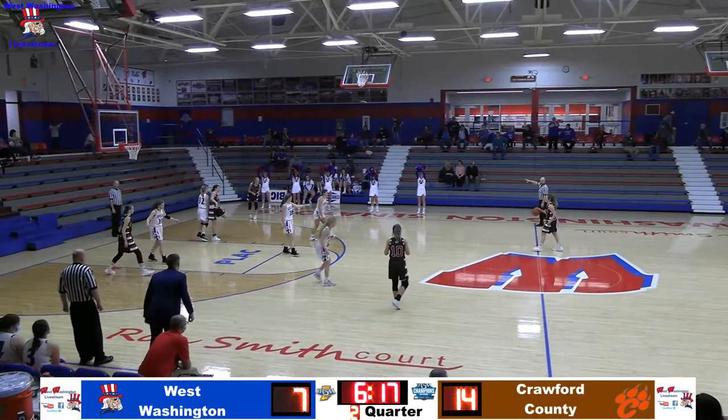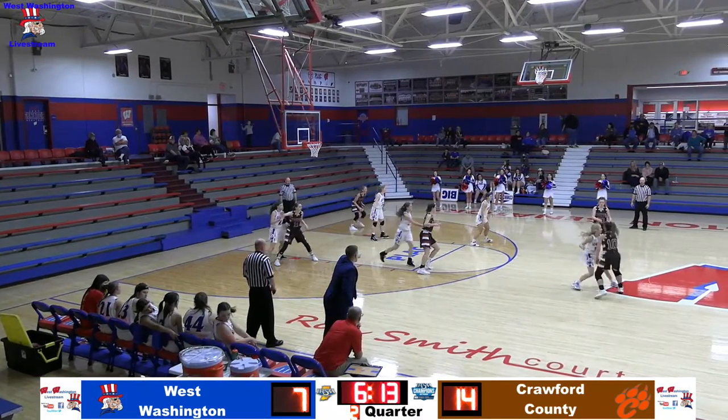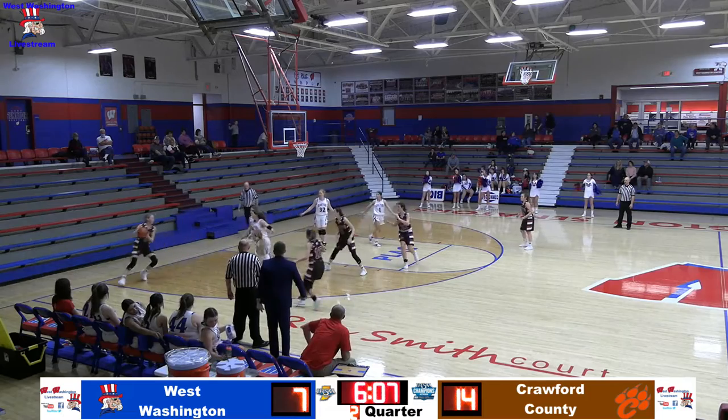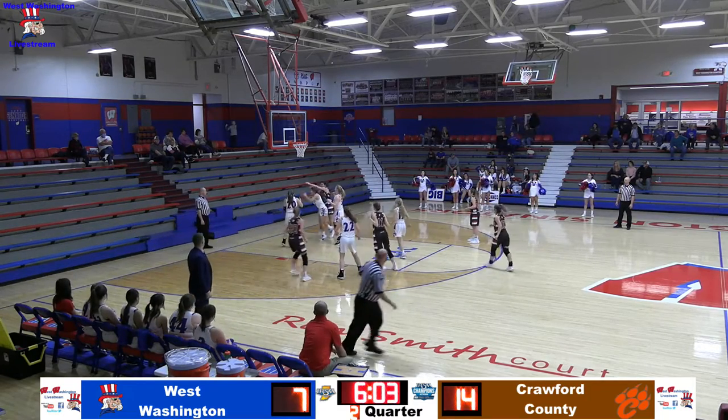So now Crawford with the ball as Sturgeon brings it up, gives it off to House. House goes back to Sturgeon. Sturgeon looking inside, back over for House. House now dribbles left side, kicks it in the corner. Curse with it, throws it in the high post. Stutzman's shot is up and no good.